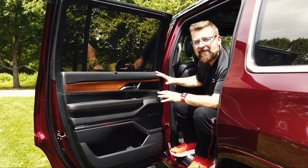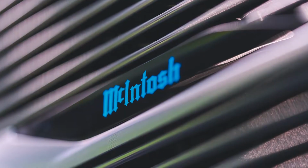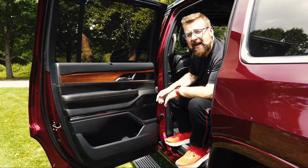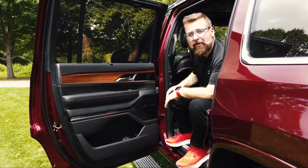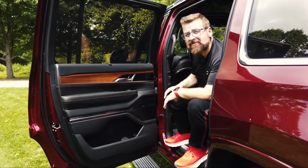This isn't some kind of designer's play toy on the inside of the door panel. It's actually part of the Macintosh sound system. These speakers are covered in glass and metal, and it goes all the way from the front of the door here, all the way to the back of the door. It doesn't just look impressive, it also sounds impressive.